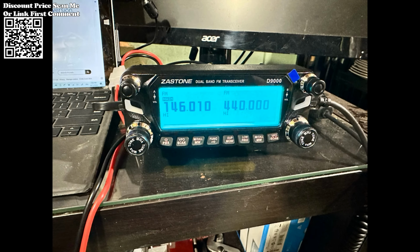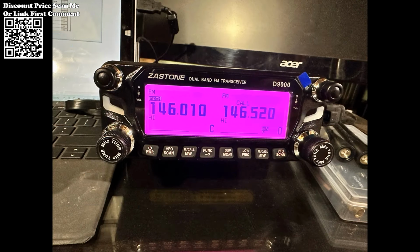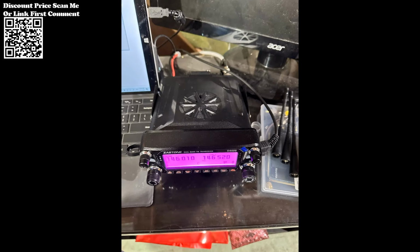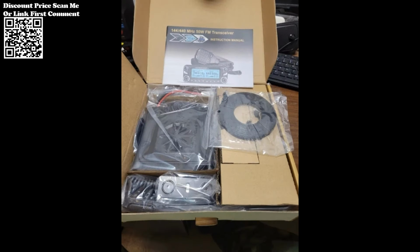Beyond its user-friendly design and durable construction, the Zastone D9000 boasts advanced features that elevate its performance to new heights. With a powerful 50W UHF-VHF transmission capability and a wide frequency range of 136 to 174 MHz and 400 to 520 MHz, this walkie-talkie ensures clear and reliable communication over long distances. Whether navigating remote areas or busy urban streets, drivers can count on the Zastone D9000 to keep them connected at all times.